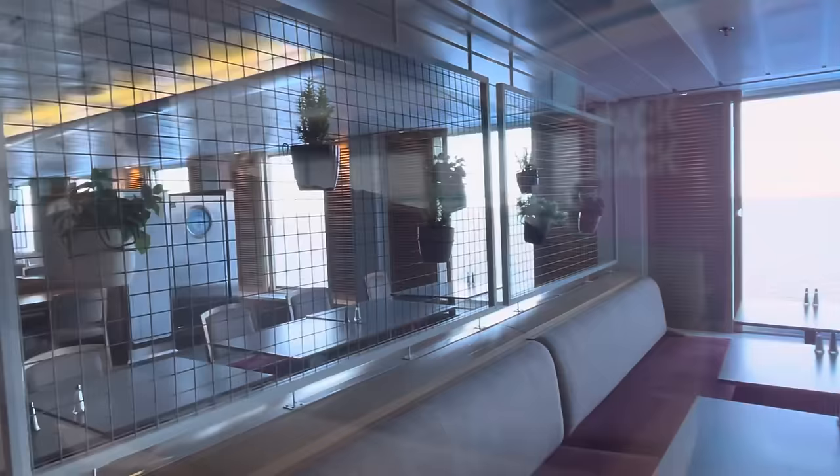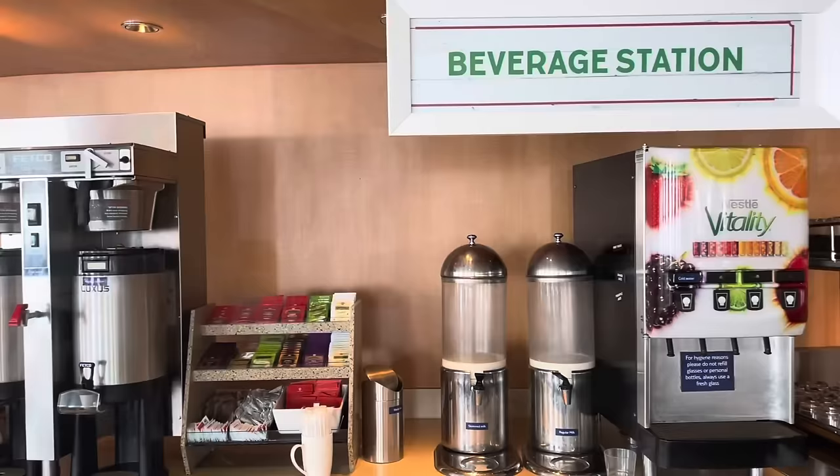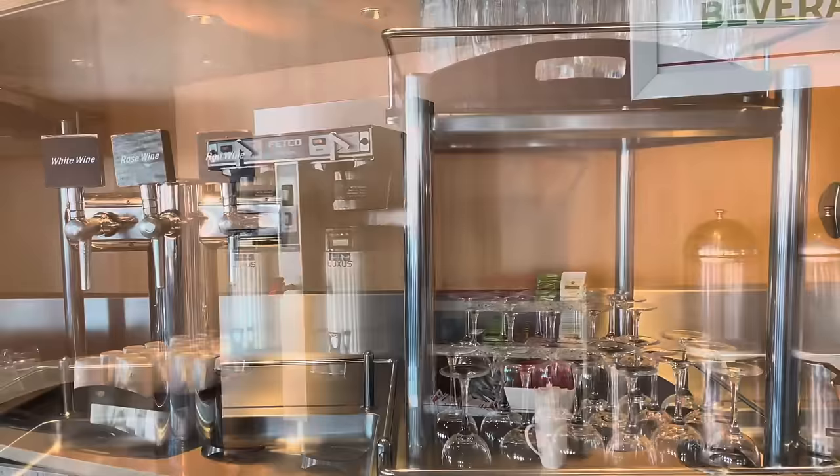And here is that buffet, the Marketplace. This is a self-serve affair. You can even help yourself to different beverages like juices, coffees, teas, wines and beers as well on tap. You are all inclusive after all.